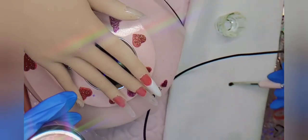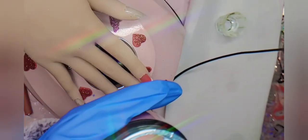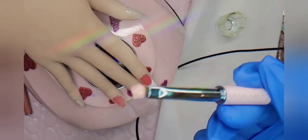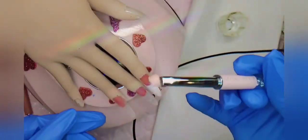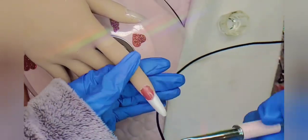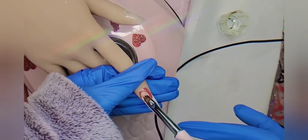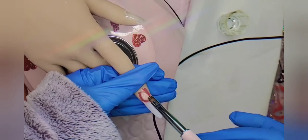Okay, so I'm just going to clean this off a little bit. All right, so let me go ahead and get some of this. I've never worked with this before, the souffle cream gel. It seems to be a really beautiful consistency though. I really want to try it on my nails. We'll have to do that another day because I'm extremely tired tonight.